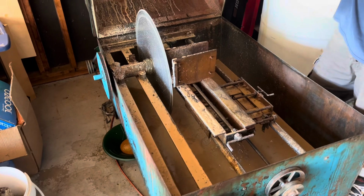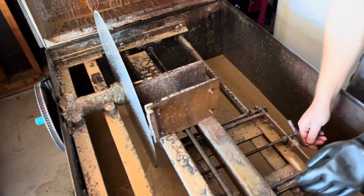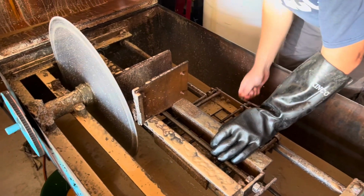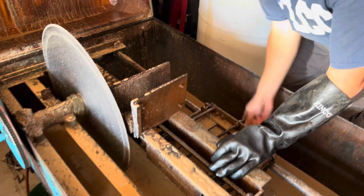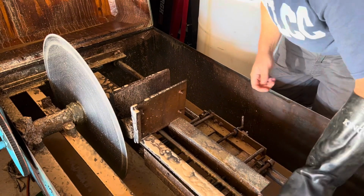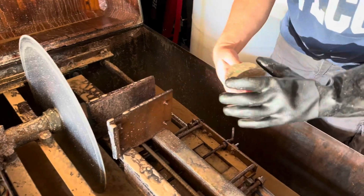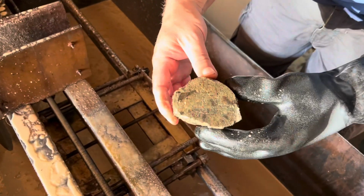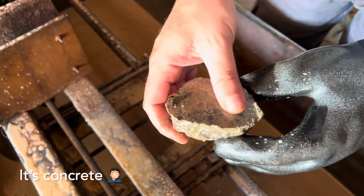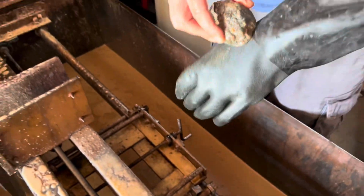All right, moment of truth. Gonna back it up. Now we see if there's anything. No. Yeah, that's a nothing. Okay, well, we got to cut us something now, man.